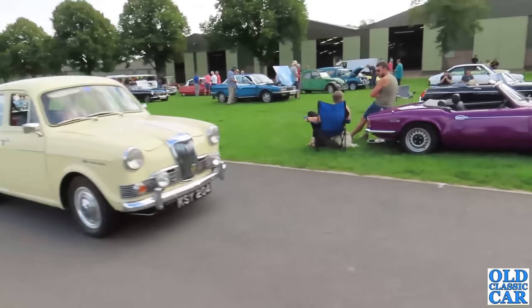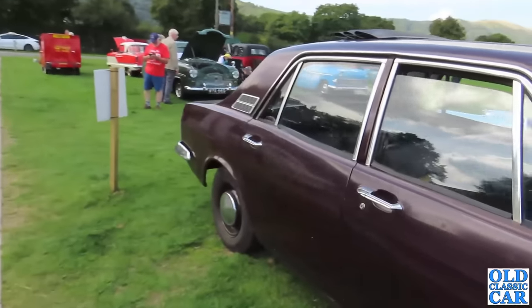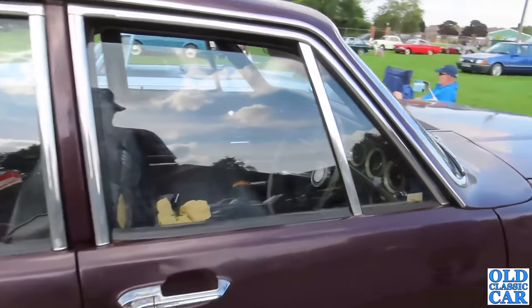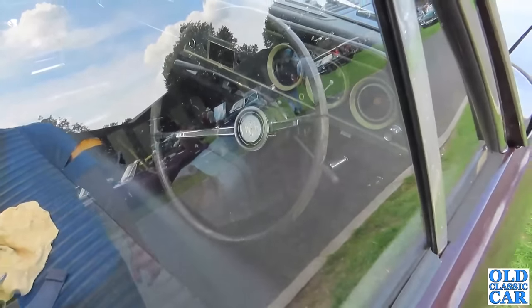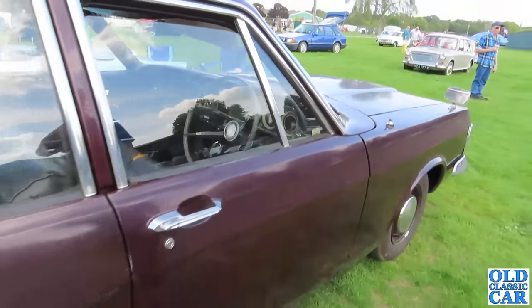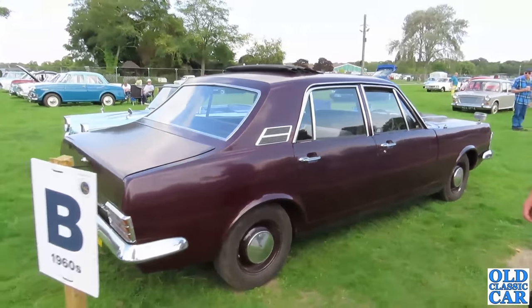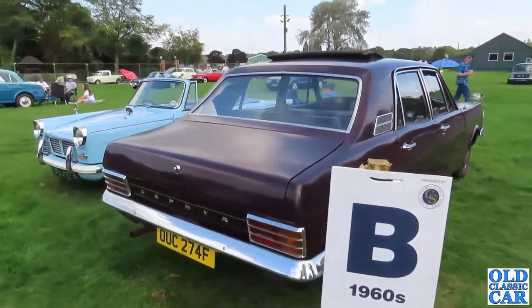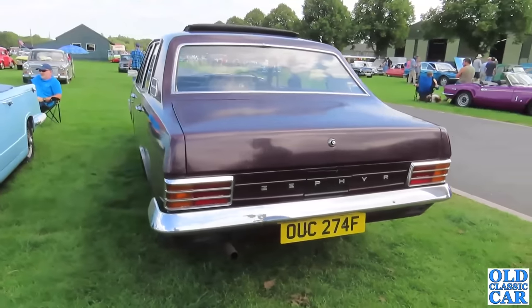Riley 1.5's off. Great little cars they are. Yeah, this is a really rare big old Ford. Well, that's good. Colin, you've got a 1275, which clearly, again, is so different to the Mark III's that came before with the fins and so on. These were much squarer lines.